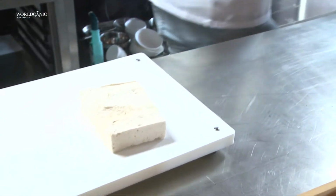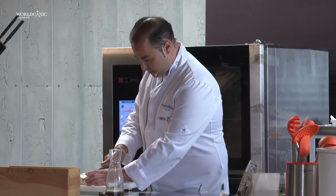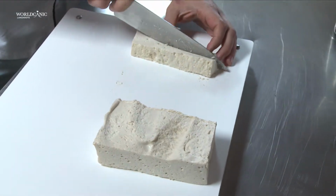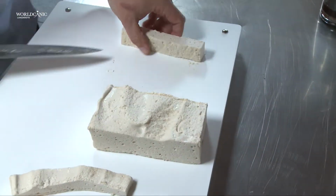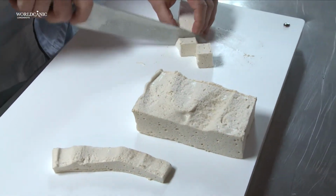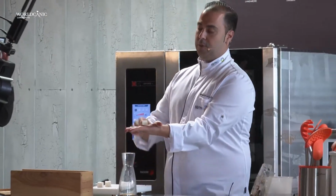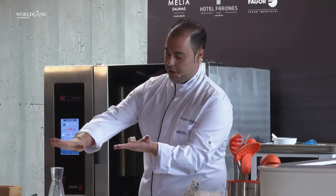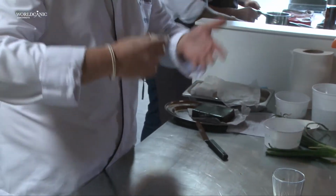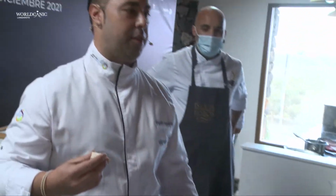Now we're going to cut it. Let's use the knife. And we cut it into mini cubes. We have those tiny little marshmallows. In this case, we use the onion liquid and a lot of sugar, otherwise the egg white does not get the texture.